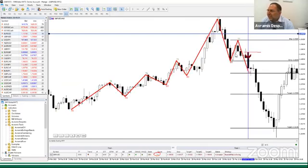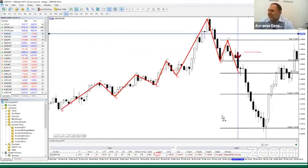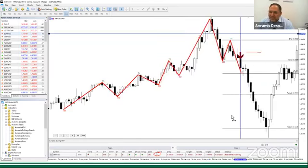So you get your signal, target 1 reached, target 2 reached. Remember, target 3 is for me. But look, this is the 15-minute chart, by the way, yes? And look what happened. It reached target 3, and then it went up. Clear?